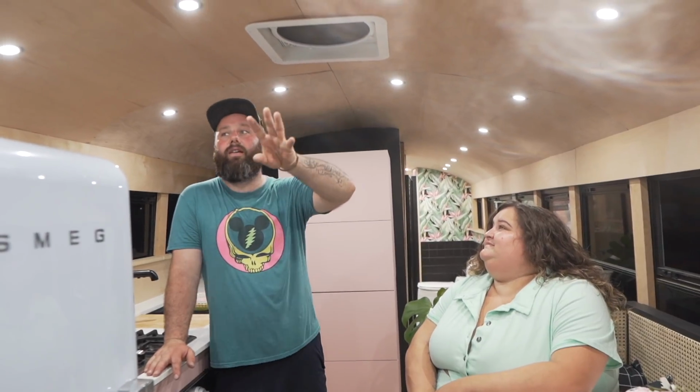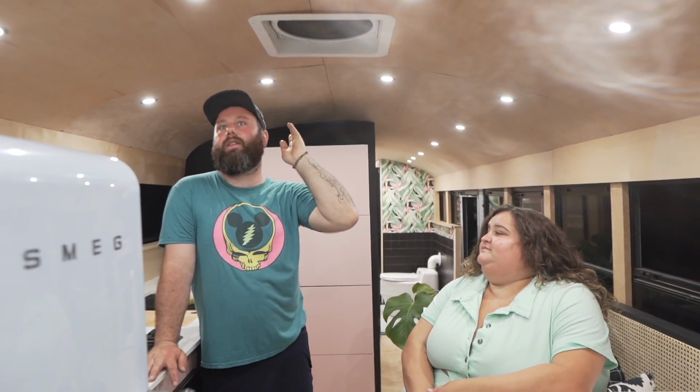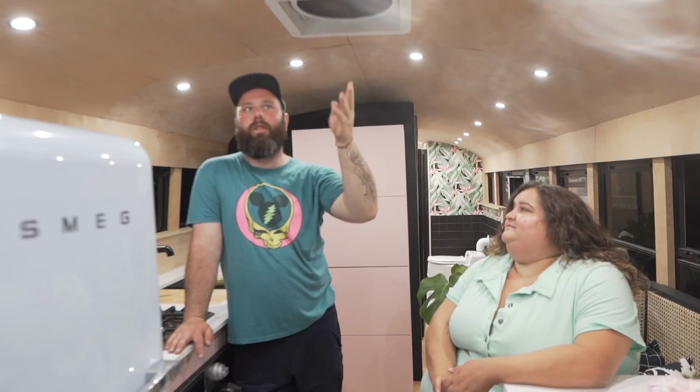Our ceiling here, just like the walls, is all birch plywood. We went with 1/8 inch on the ceiling. There is anywhere from 10 to 11 fairing strips underneath that try and keep it as curved as possible. One thing that we definitely did and went back and corrected, and we didn't know this, when you bend the birch, bend it the long way.